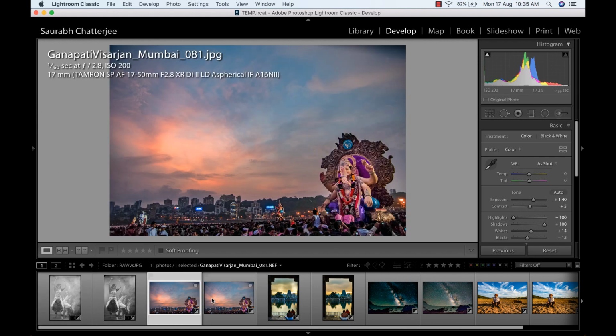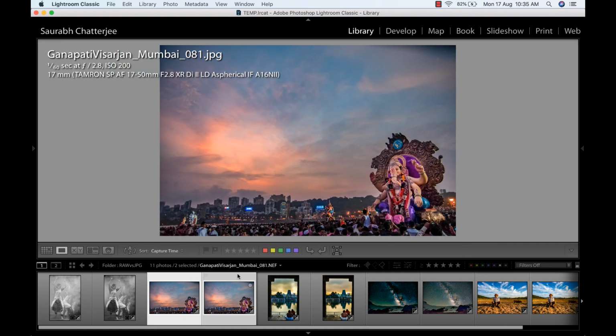Now this is the second picture I have chosen. You see this is a RAW file and this is a JPEG file. Let us compare these two pictures. So I'm going to zoom in. Though the two pictures look very similar, I'm going to zoom in and look at the details.